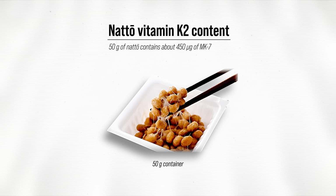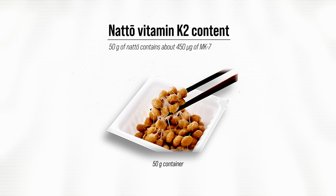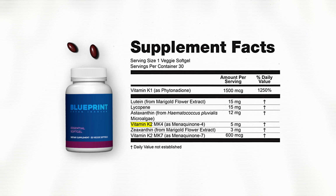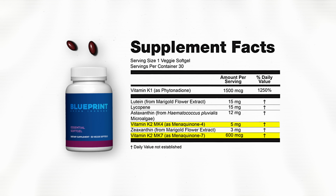Well, in Japan, natto is frequently eaten in doses of 50 grams, which equals about 450 micrograms of MK7 per day, with no reported adverse toxic or dose-dependent effects. In fact, longevity pioneer Brian Johnson currently takes 5,000 micrograms of MK4 and 600 micrograms of MK7 daily, which is how much his Blueprint Essential Soft Gel contains.